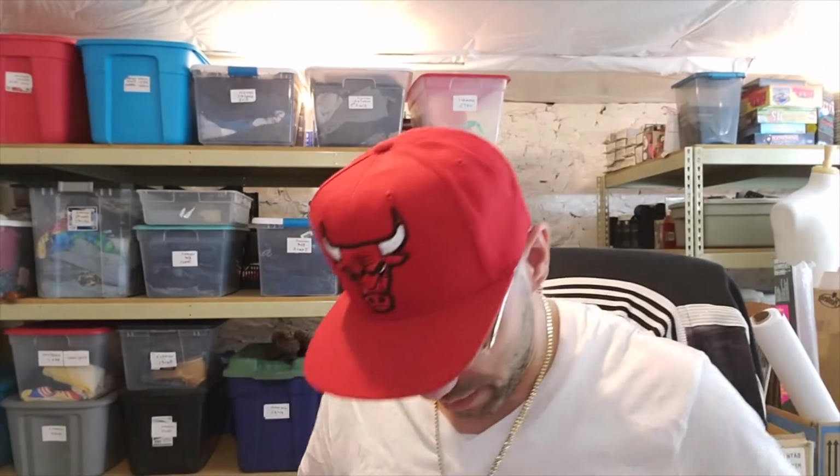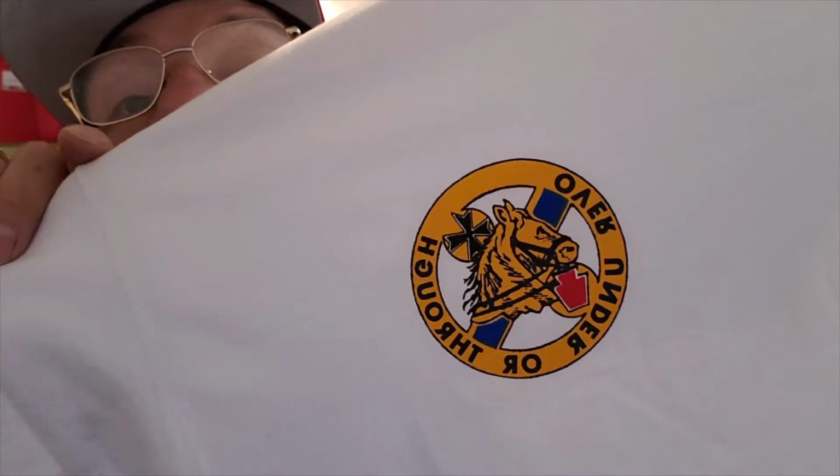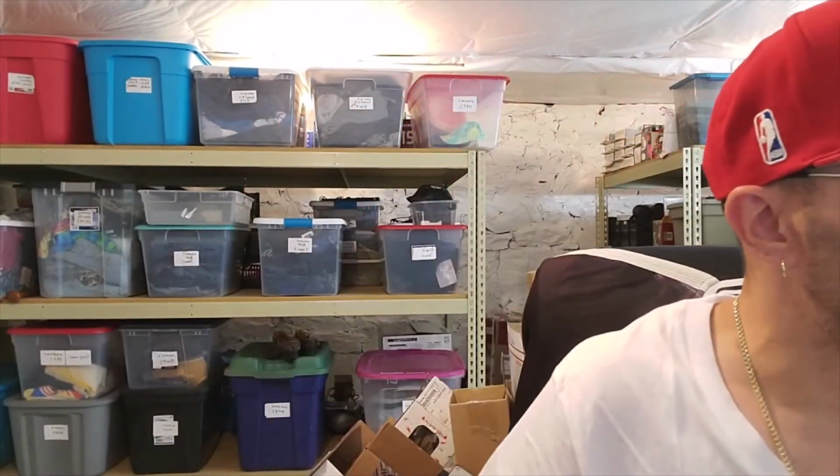This one is, here's another new one. I don't know what this one is. This one just says over, under, or through. I don't know what that is. I know it's Hanes, Made in USA. It's definitely old, single stitch. I don't know what that logo is. I'm going to look it up. It looks like Pennsylvania, maybe horse race or something. I don't know what that is. But this is also brand new. This is new old stock. Another one new. I'm trying to fold them. I'm terrible at folding, but I'm trying to make them still look really good. These are going to be awesome.